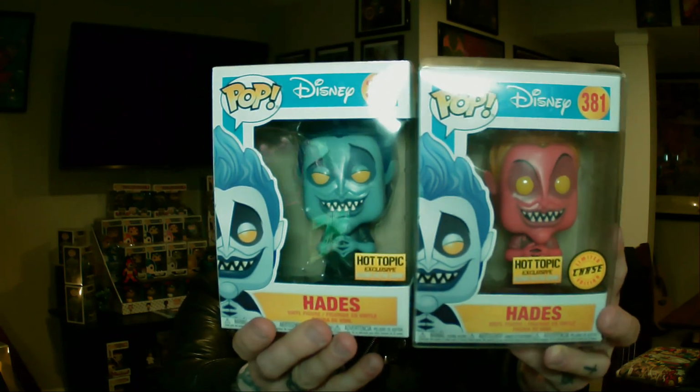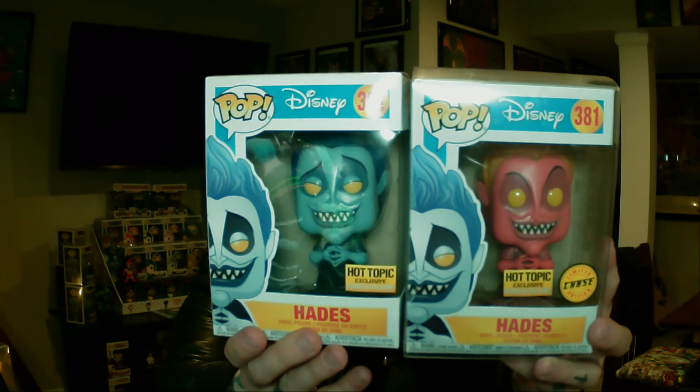A lot of the chases, I'm not typically like, oh, the chase looks so much better. Like the Dilophosaurus, I didn't really care too much for that chase, but this is probably one of my favorite variants for chases. I happen to think this one is really, really cool. The red looks awesome. The glow in the dark looks really awesome.